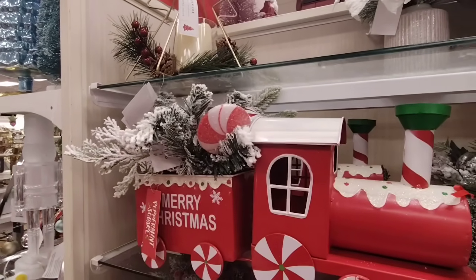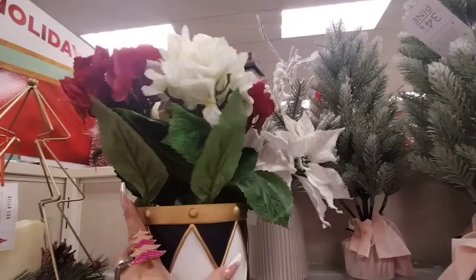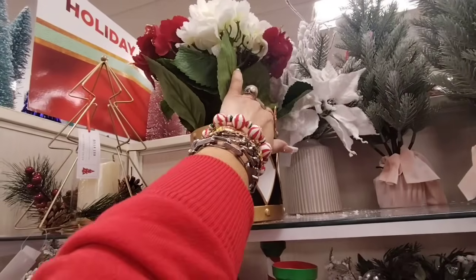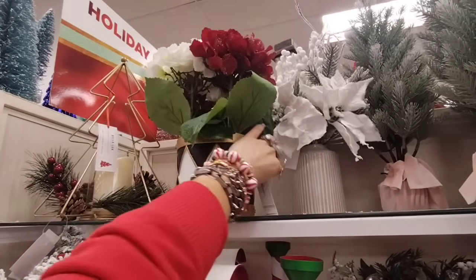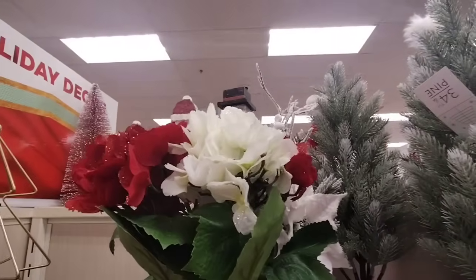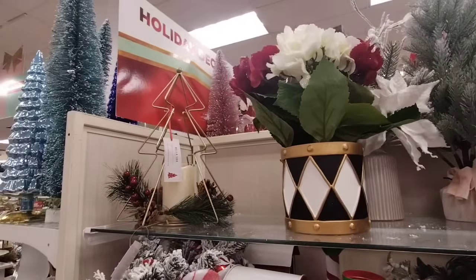$39.99. And then look what else I found. I really like it. I don't know if I'm going to get it, but it is the drum, and it's $24.99. I do like it. I love that because it would match with everything, but I just don't know if I want to spend that much on it. I don't know. We'll see. But it is beautiful. There's a lot of them. It definitely has a whole Mackenzie Child feel. I do like it.